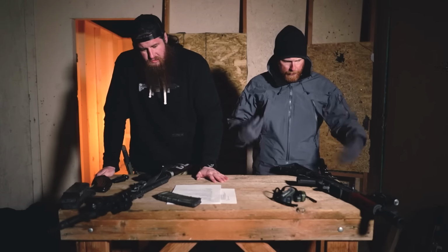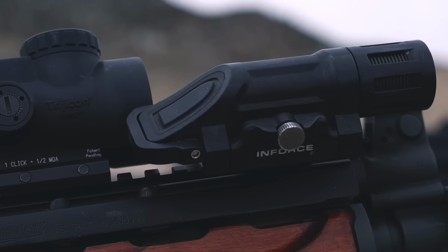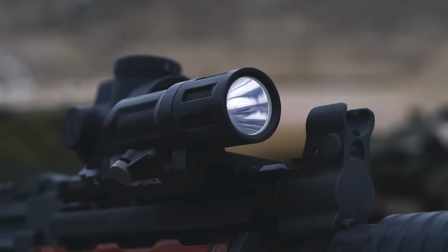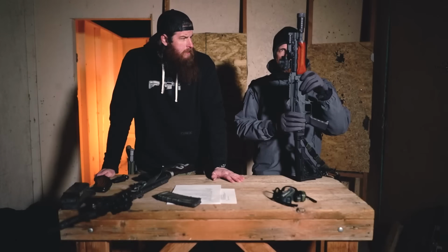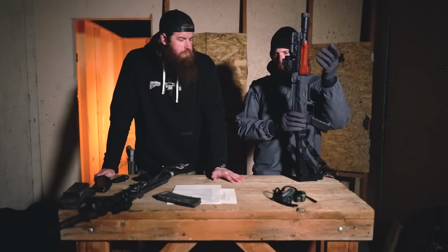So here's what these WMLs look like. From a personal perspective, I run these on AKs, largely because I don't have a hand guard that, like, you'll notice that's wood.